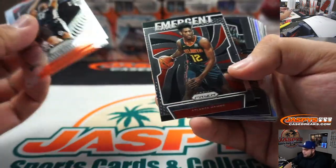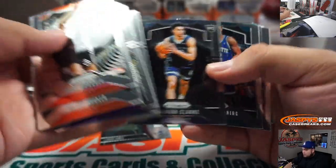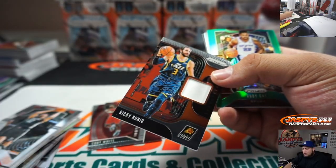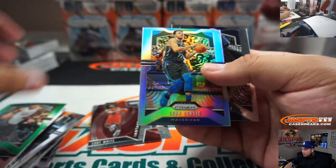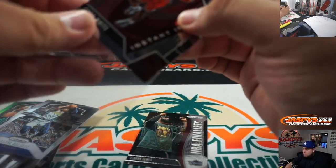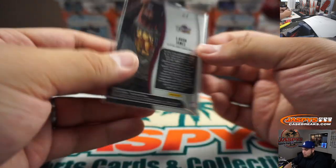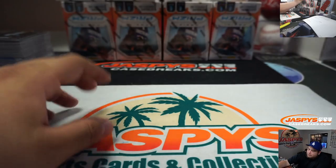And the last box, and we'll move on. Draymond Green, LeBron inserts, Kobe White, Ricky Rubio relic, Luka Doncic, silver. Even these help pretty well too. All right, next box.